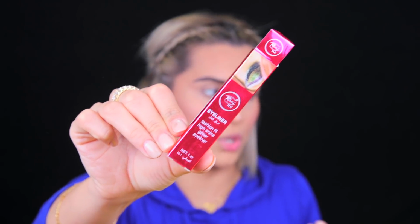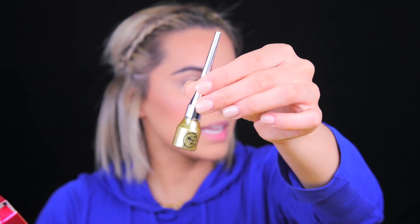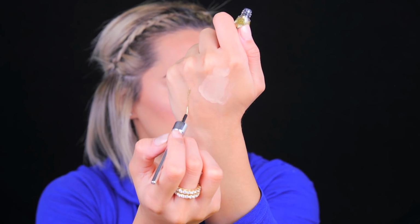This is just a gold eyeliner, and it's called Rivage UK. Now I don't know if it's a UK brand or if they just added UK to it, but it's a really pretty gold eyeliner, and I actually really like this. I had tested it out over there, so it's nice. It reminds me kind of like the Urban Decay liquid metals.